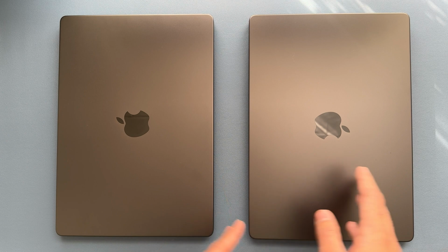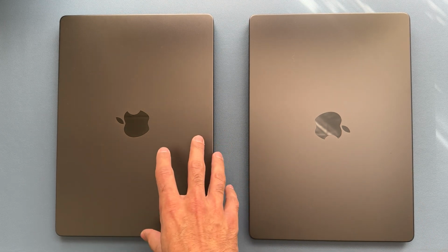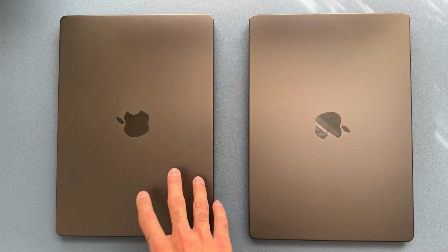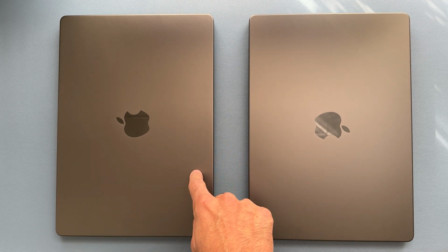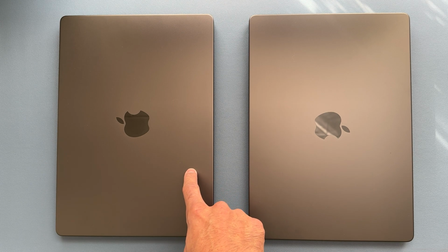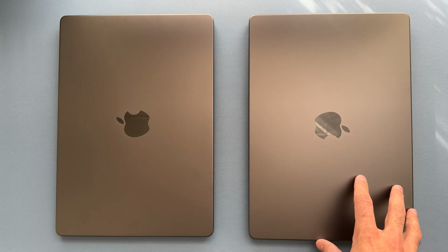So for £200 more than the M4, and this is on sale as well, if you can find this on sale and this meets your needs, and if you're not concerned about the fan noise or anything like that, then this is a really good option too, because it's buttery smooth. It is a really good device. You're getting most of the features on here that you get on here too.